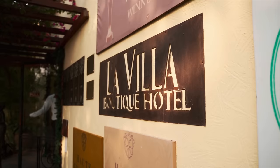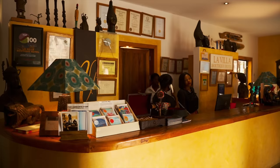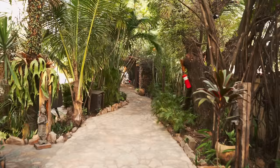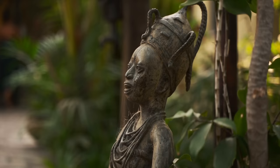This is La Villa Boutique Hotel. It's right in the heart of Osu, making it one of my firm favourites. I've stayed here numerous times and my family have stayed here as well. The staff are so friendly. It has a nice family feel about it and there's loads of lush greenery throughout the property, which makes it great for Insta pics. I've actually done a photo shoot in here before.